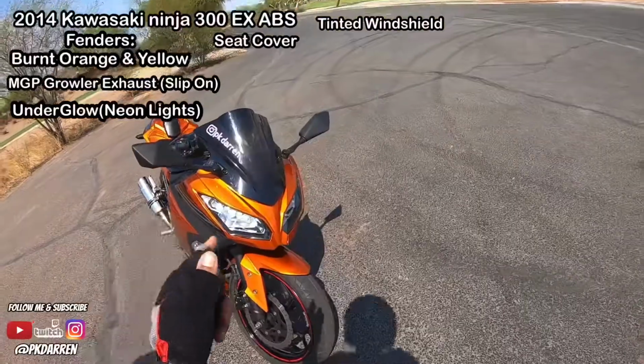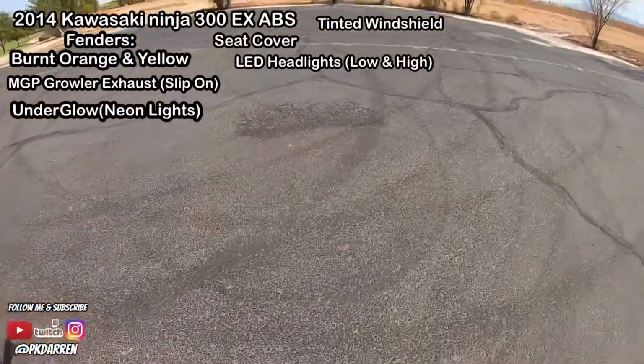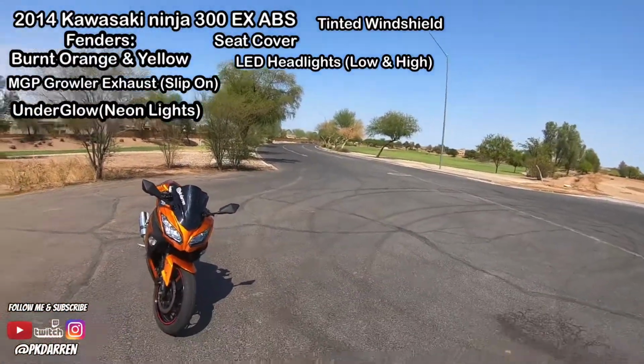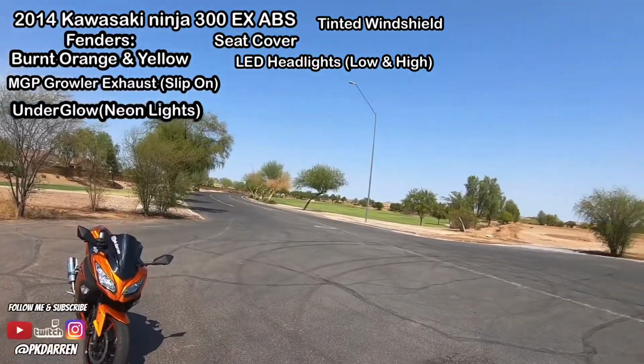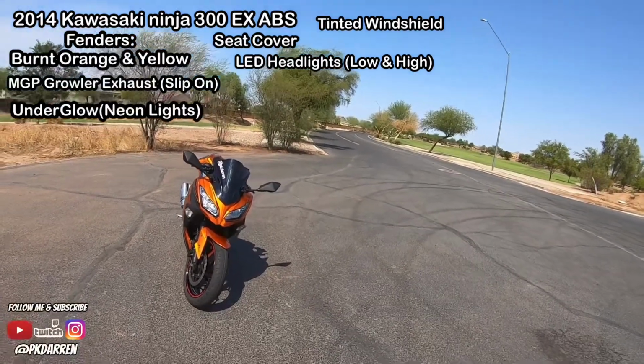As you guys can see, I do have LED lights. I have the LED lights on for the low beam and the high beam. Probably one of the best modifications or upgrades, whatever you want to call it, I've done to the bike. The stock lights were not helping. At nighttime I could not see, so I love that I installed that.